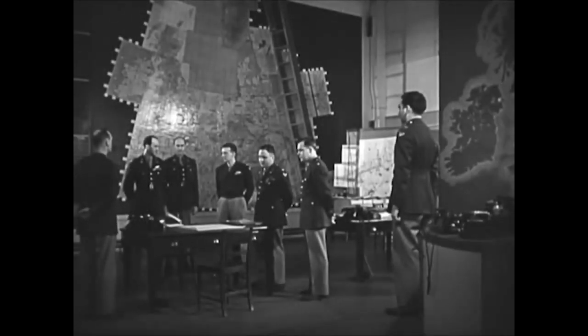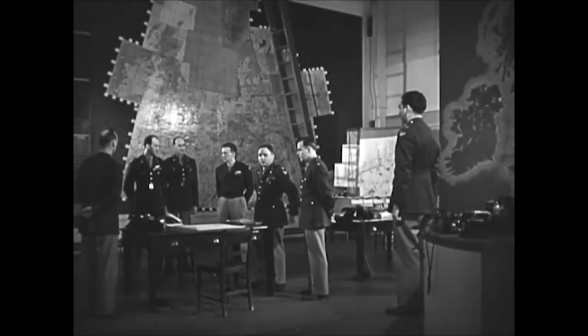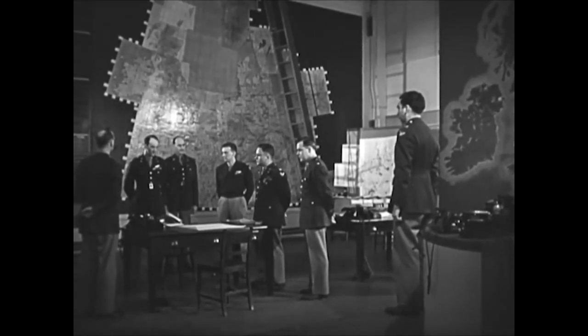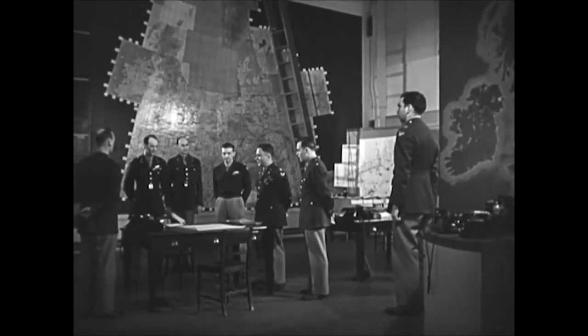This is the operations room of the Bomber Command. Here is where the wheels are put in motion for any American bombing attack. Right now, the officers you see are waiting for the commanding general's morning conference. They are the A3, or operations officer, the operational intelligence officer, a weather officer, and other members of the staff.